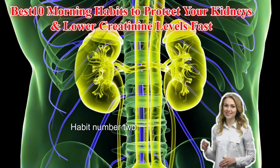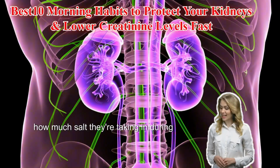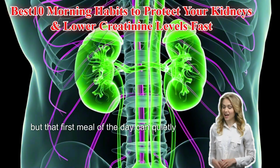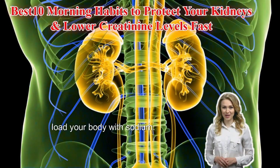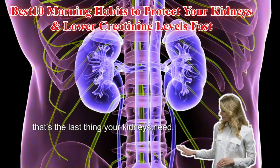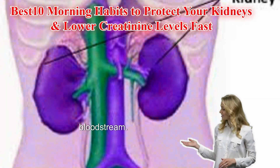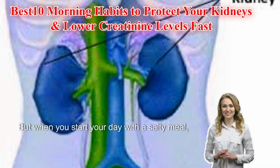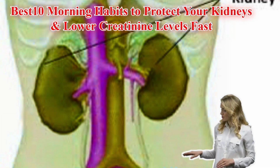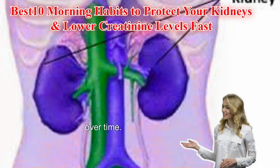Habit number 2. Here's something most people don't even think about: how much salt they're taking in during breakfast. It might not seem like a big deal, but that first meal of the day can quietly load your body with sodium. And if your creatinine levels are high, that's the last thing your kidneys need. See, your kidneys are in charge of filtering out extra salt from your bloodstream. But when you start your day with a salty meal, you make them work harder before you've even had time to settle into the day. That extra strain raises your blood pressure and can push creatinine levels up over time.